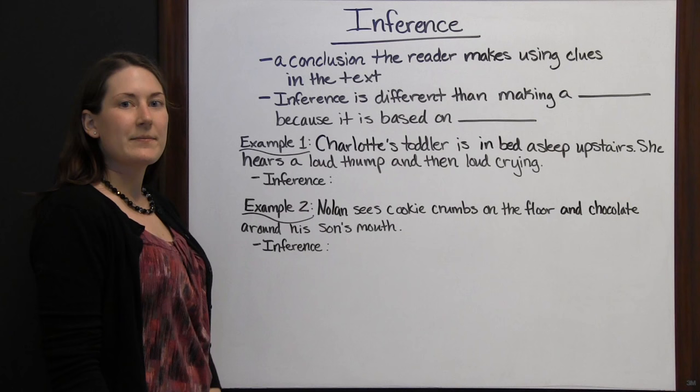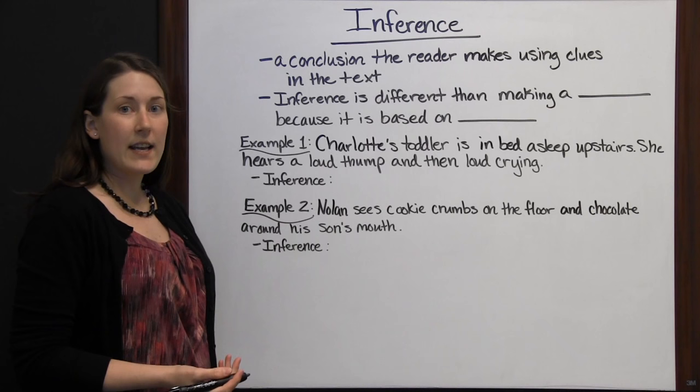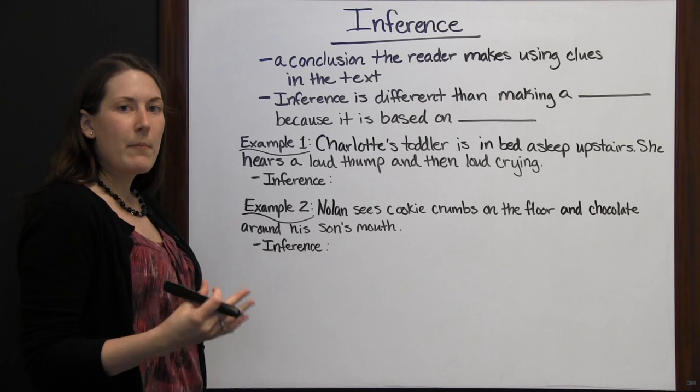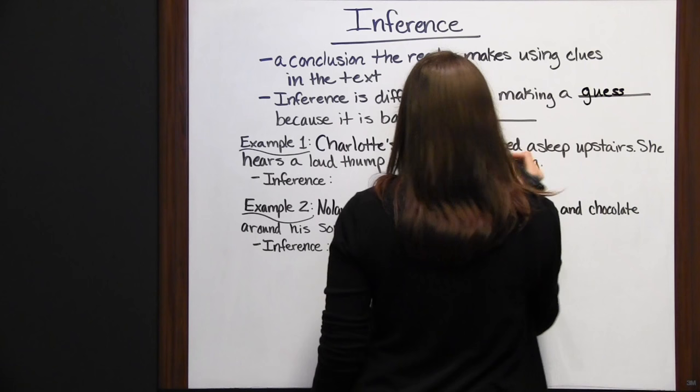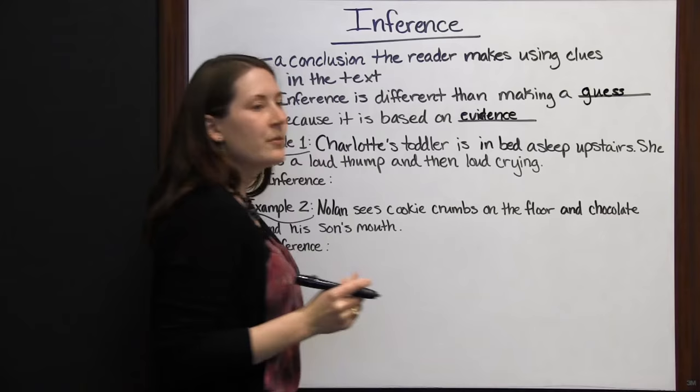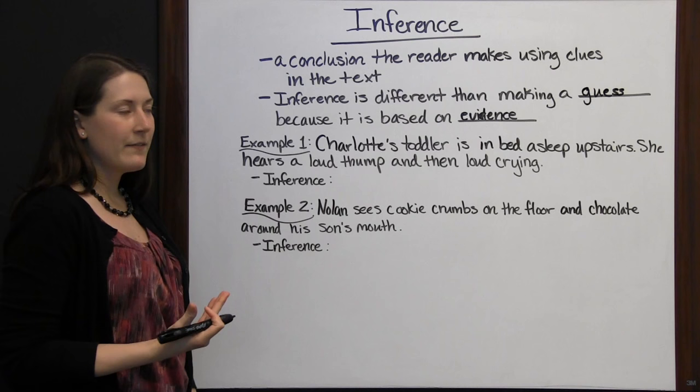Inference. Inferences are conclusions that a reader makes using clues in the text. So an author may not explicitly say something, but they leave little hints behind, and you have to connect the dots to form a conclusion. An inference is different than making a guess because it is based on evidence. So you read, you pick up on those clues or hints that the author leaves behind, and you put them all together to form your inference.